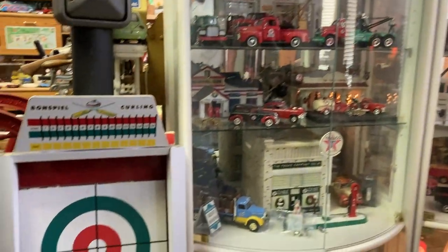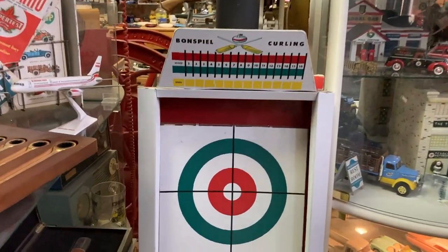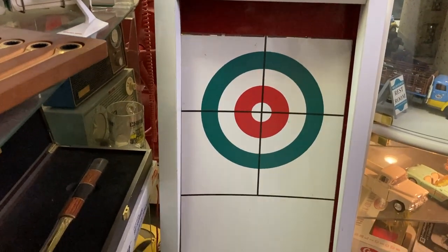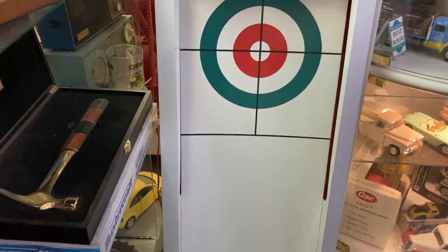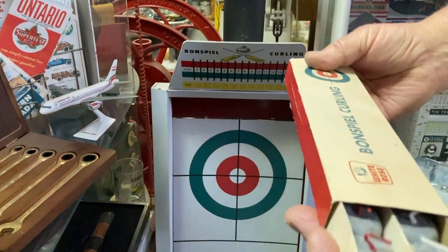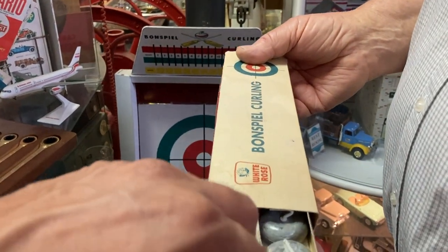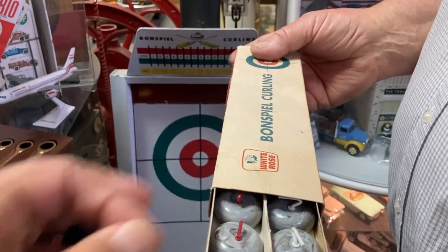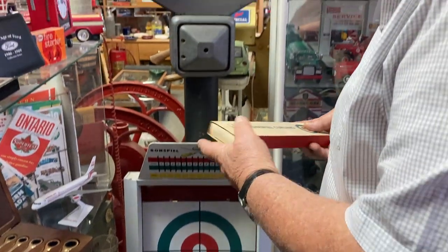Hey, what's this? A curling game? Yeah, that was put out by White Rose. And there's all the bits and pieces. There's all the rocks for it. Oh, wow. May I? That's something else. Beautiful. The rocks and the instructions on how to play it.